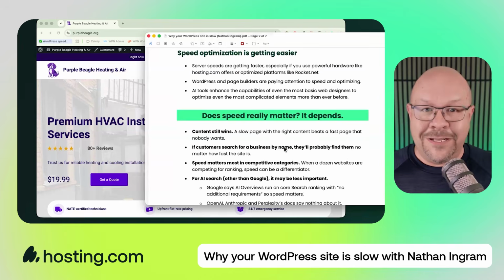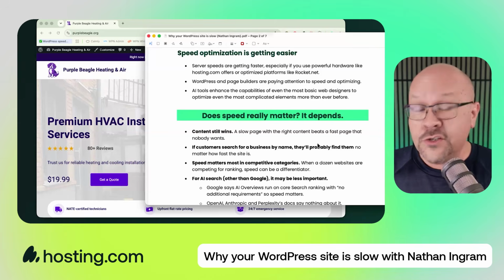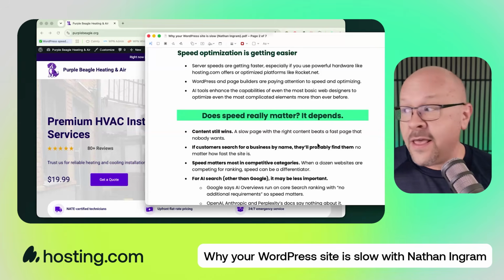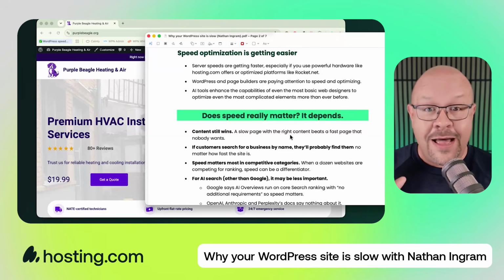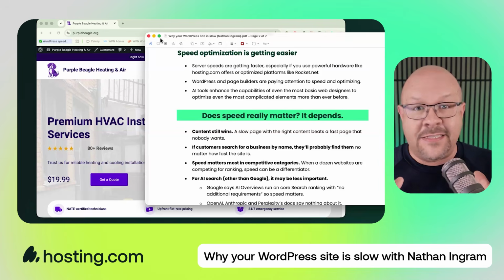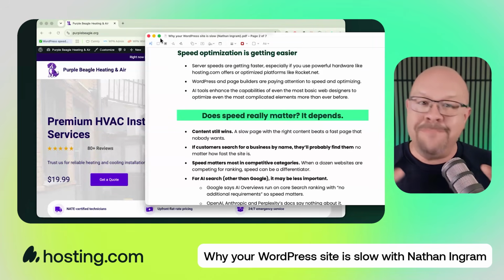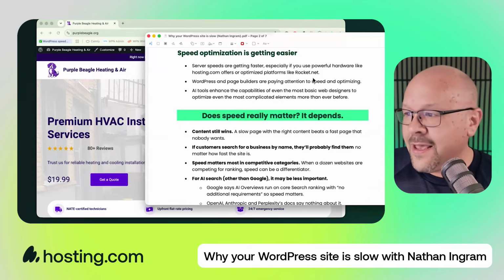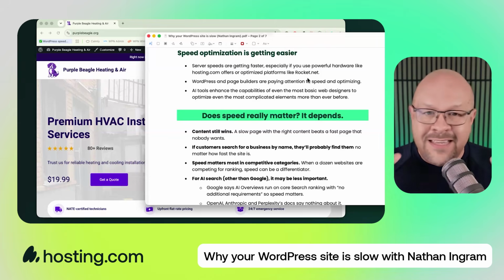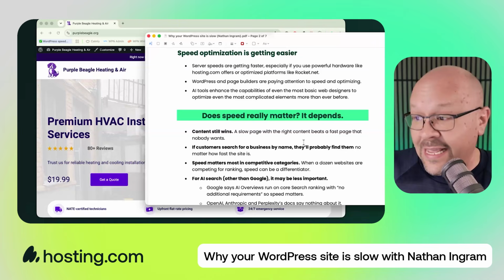Now, the good news is in 2026, speed optimization is getting easier. Server speeds are getting faster, especially if you're on powerful hardware like we offer here at hosting.com. This site here, purplebeagle.org, is on a nice little basic VPS from hosting.com. It's great hardware. Memory allocation is great. It runs great. This site is slow, and we're going to unpack that. And especially if you're on optimized platforms like rocket.net from hosting.com. These platforms are getting better and better, and it does make speeding up WordPress a little bit easier.